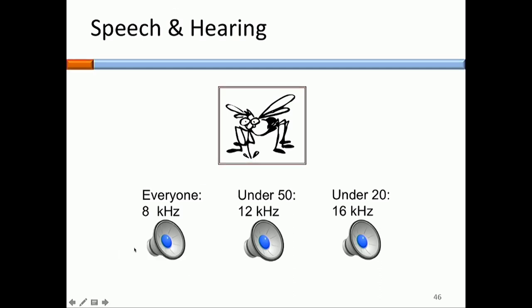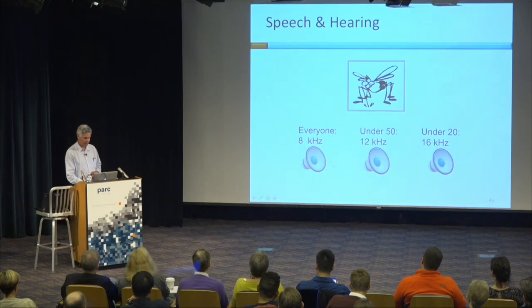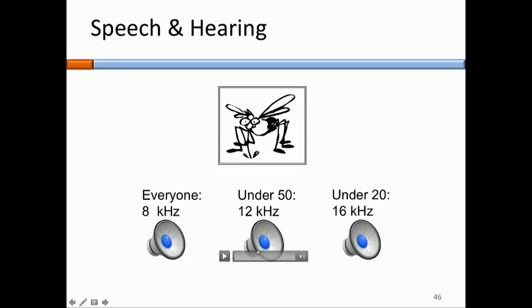Okay, so everyone should be able to hear this sound. It's at 8 kilohertz. This is a high pitch sound, so I know I've turned it down, I believe, so it shouldn't be too loud. Tell me if it's too loud, and I'll turn it down for the next one. Just a second. I lost my cursor. There it is. Okay. Way too loud? Okay, I'll turn it down. So how do I turn the sound down? You turned it down? Okay, good.